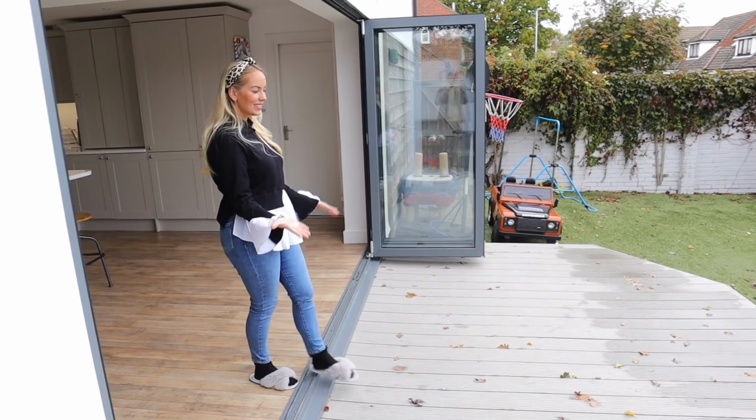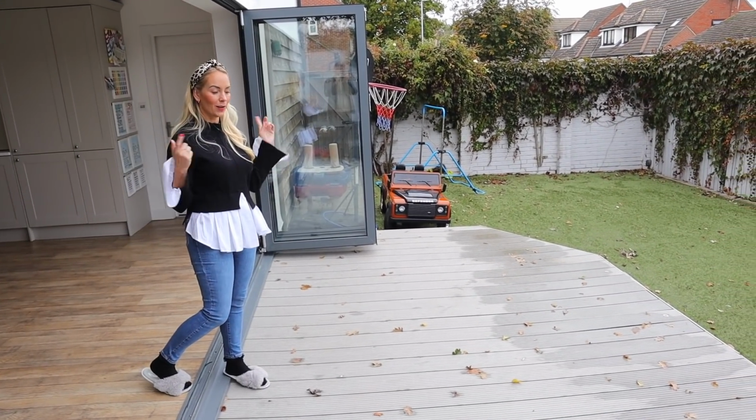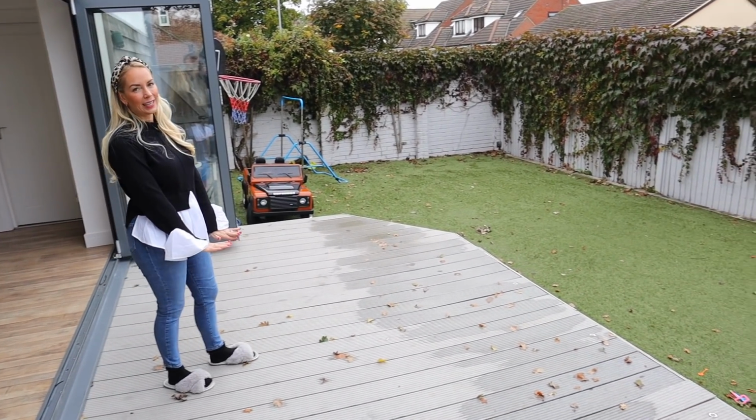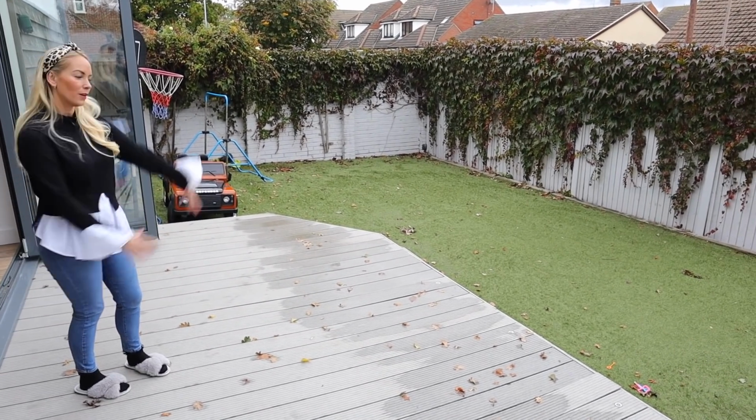Ta-da! So this is our garden. I actually did a full garden tour this summer, so if you want to check it out, I'll link it down below. But we come straight out onto some composite decking, which has just been so amazing while we had little kids, because they could just step right out on their own.